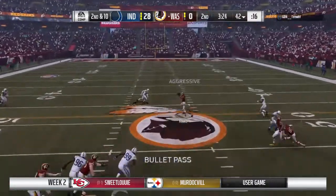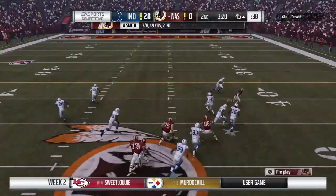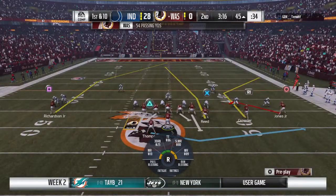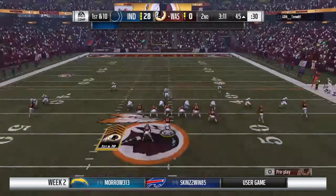Back to the air, Smith on 2nd down. They'll go over the middle to Reed, complete. And he'll be taken down across the 50 at the 45 in enemy territory. Smith finding his big tight end Reed for a Redskins first.